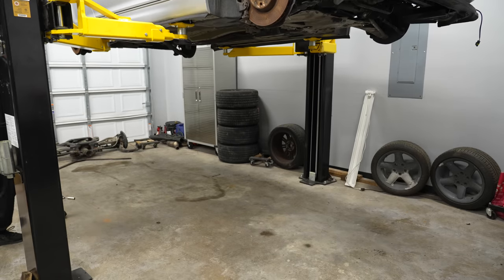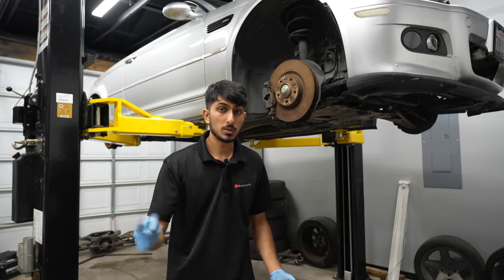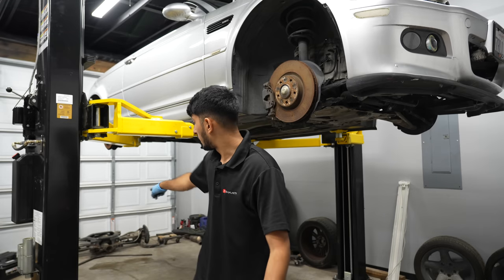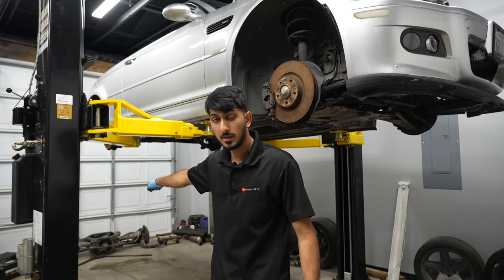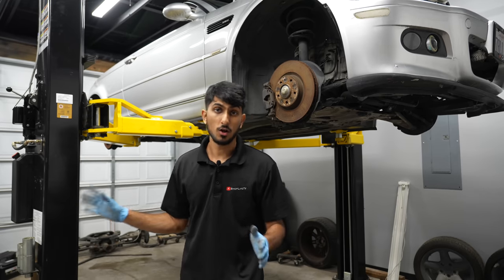Now that the car is running, we gotta get it to drive. So the rear end that's in here is out of Selena's 325i, and we had just put it on there so the car would still roll. But we've got another E46 M3 rear end that's down there. We don't know if it's good or not. I know it needs axles, so we're gonna replace all of that stuff.